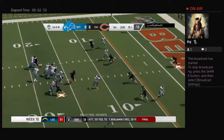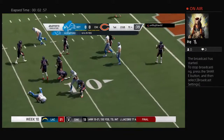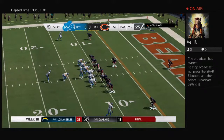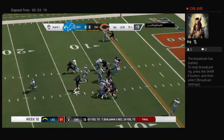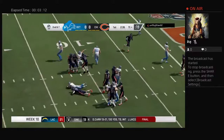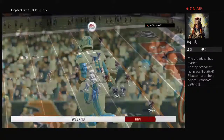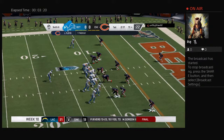From the red zone now, Stafford. Open man is Galladay, complete. And he's brought down just outside of the 10 at the 11. The completion good for 3, and it's 2nd down. That 1st down completion only netted him 3. 2nd and 7. They go back to the ground with Johnson. And he'll be dropped at about the 11 after only a yard. 7th play of the drive upcoming here on 3rd and 6.